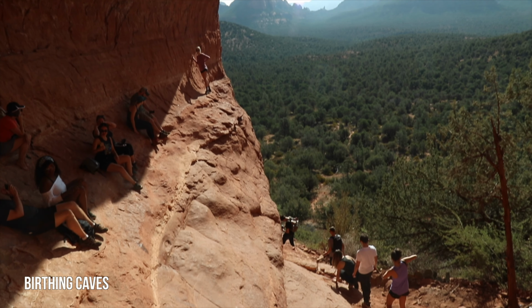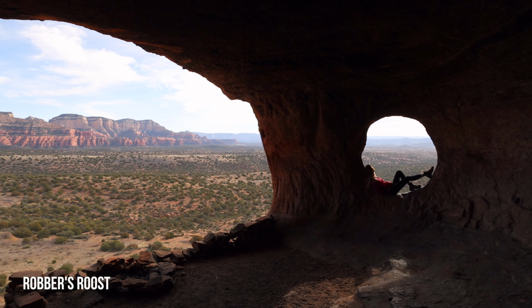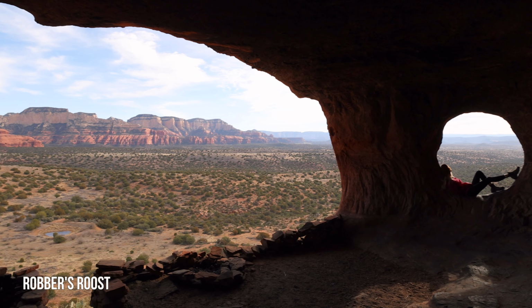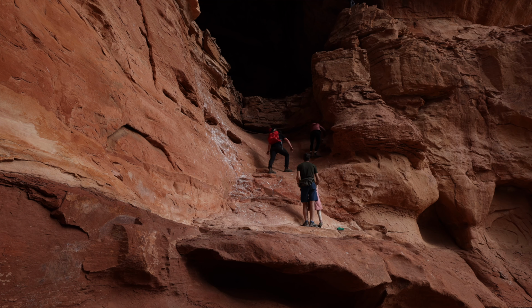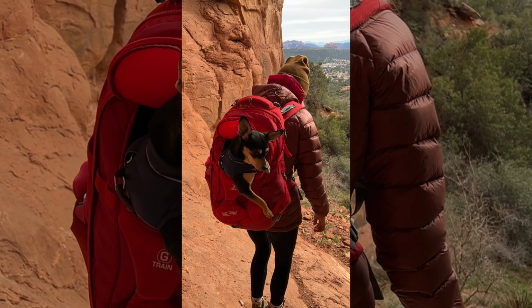The Keyhole Cave is insane. It's literally so much bigger than every other cave that we've been to. We did the Birthing Caves last time, and this morning we went over to Robber's Roost, and it blew both of them away with size comparisons. Really cool little area. The hike up is definitely a little bit more of a rock scramble than the usual hike, so make sure you bring good shoes. If you bring your dog, just know that you are going to have to carry your dog or help them up part of the trail.